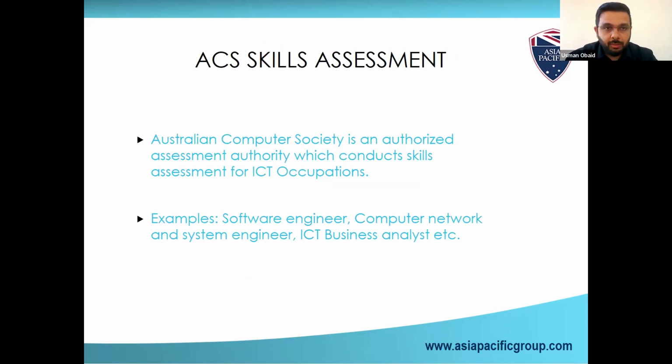So first, let's start with the basics regarding the IT pathway. Obviously, this might be boring for some people who have already done the research, but I can see some who are attending our webinar for the first time. So I just want to make sure that we cover the basics as well.